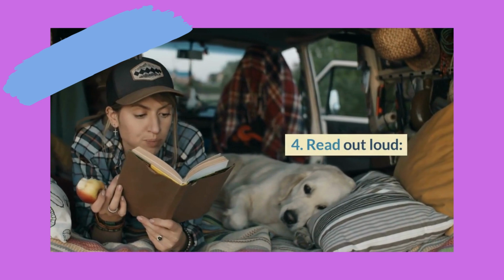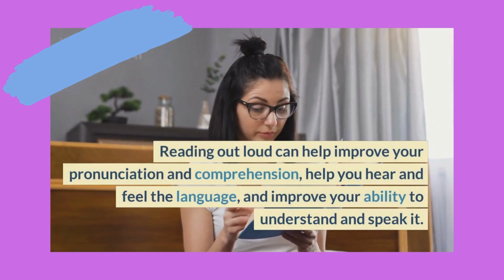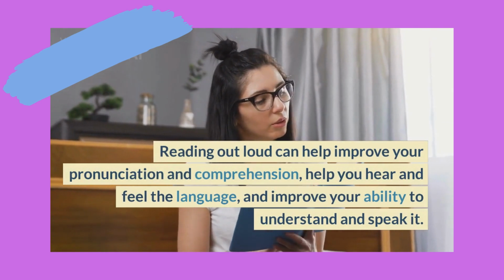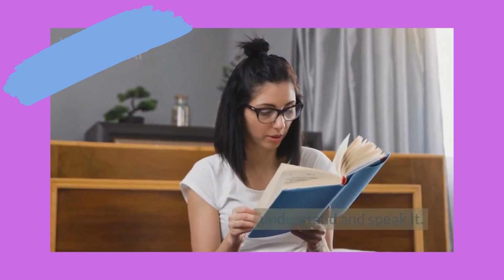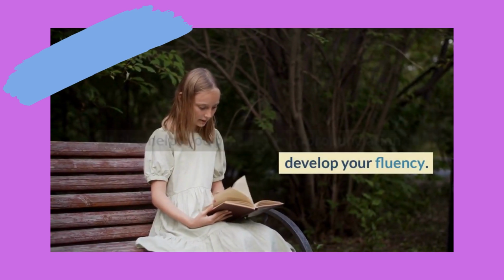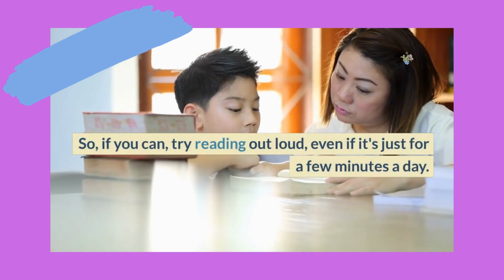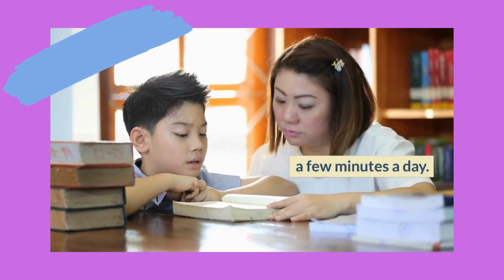4. Read out loud. Reading out loud can help improve your pronunciation and comprehension, help you hear and feel the language, and improve your ability to understand and speak it. It also helps you practice your pronunciation and develop your fluency. So, if you can, try reading out loud, even if it's just for a few minutes a day.